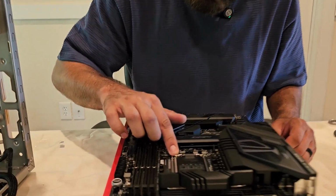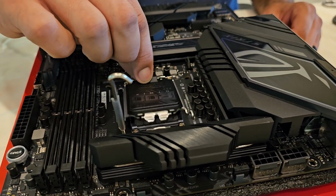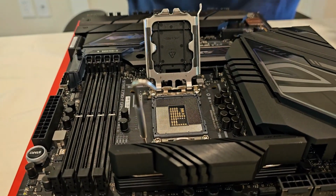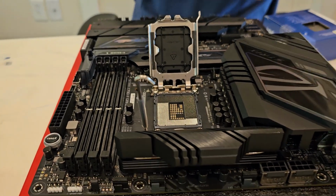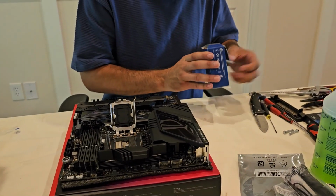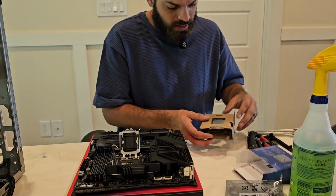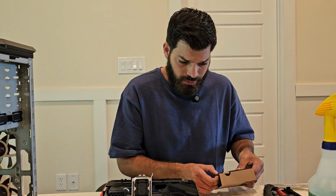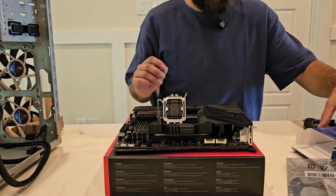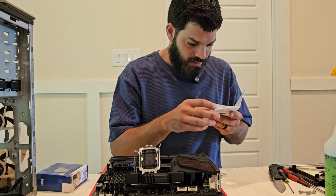So I will lift or push down this arm. Lift that up. Yeah. And then lift that plate up. We can go ahead and take out this brand new CPU, which apparently, this is news to me. It doesn't matter because I have a CPU cooler, but apparently it does not come with a CPU cooler, even a factory Intel one, which is odd. And we have basic instructions.